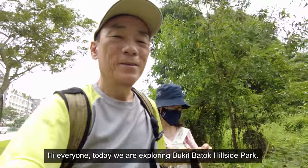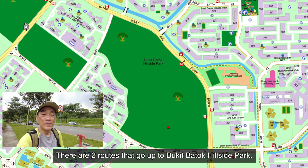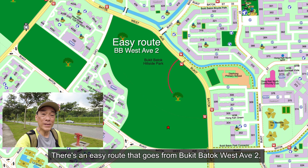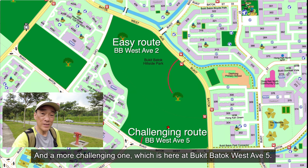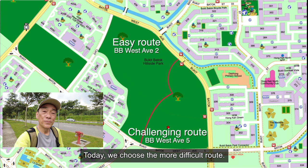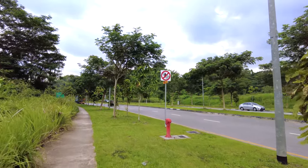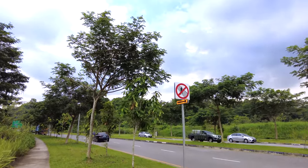Hi everyone, today we are exploring Bukit Batok Hillside Park. There are two routes that go up to Bukit Batok Hillside Park. There's an easy route that goes from Bukit Batok West Avenue 2 and a more challenging one, which is here at Bukit Batok West Avenue 5. Today we have chosen the more difficult route. When you come to this fire hydrant and this do not cross sign, this shows you the start point.